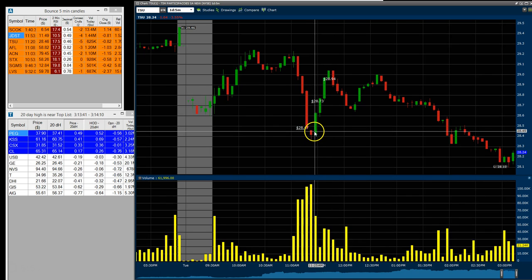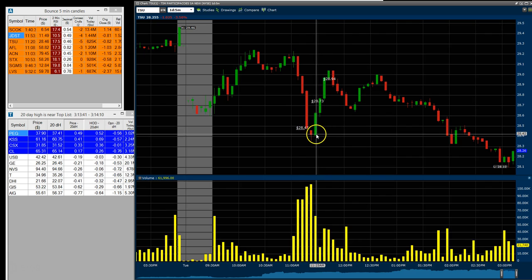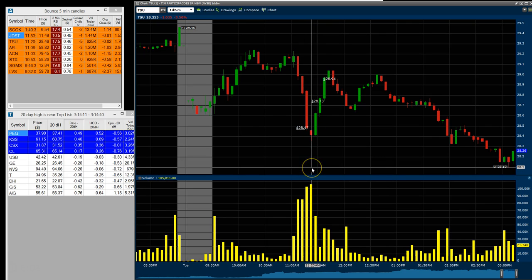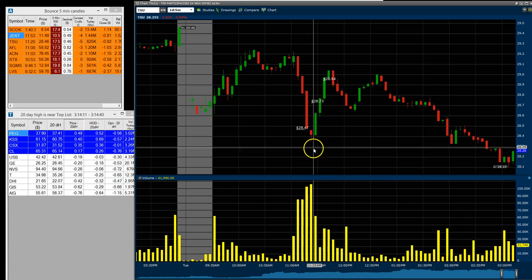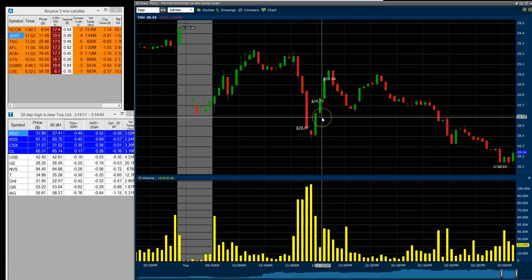Wait for the first green candle to get above the last red candle. Take the trade, especially if you've got a nice tight stop. And if it doesn't work, you've only got an 11-cent stop. I mean, it's not the end of the world. It's not like it went all the way down here with a tail, and then you'd have maybe a 50-cent stop. But anyway, textbook, in my opinion, of the way this sort of bounce play is supposed to work.